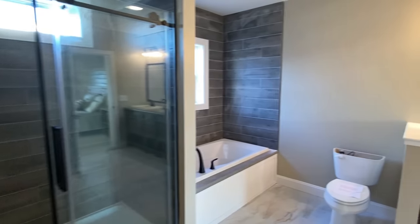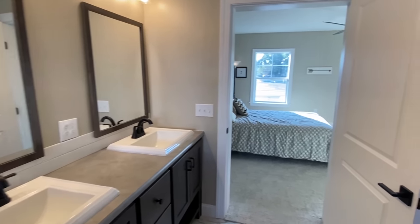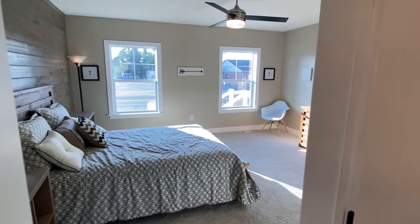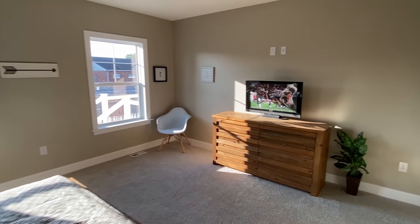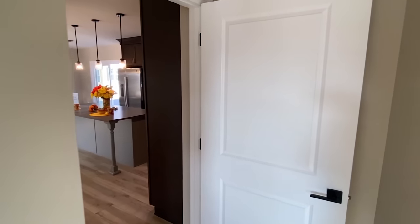What a home, what a tour. Man, you know what I'm talking about? I flew up here hours away from home. And I'm telling you, if I came up here just to get this one house, I believe it was worth it. This thing is rocking.